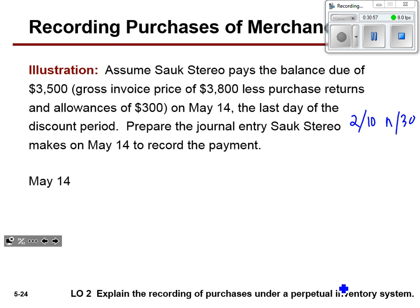Is cash going to go up or down if we're paying our bill? Down. What else is going to be reduced when we pay our bill? AP. So you'll see AP go down by $3,800 or $3,500. Now what about the $150 in shipping? We paid cash for that when the delivery truck came. So that's really, although it's masked as inventory, that's neither here nor there. We paid that cash. You'll see AP reduced by $3,500. Remember, it's not $3,800 because we returned $300 of it.